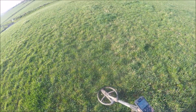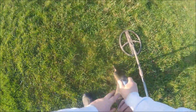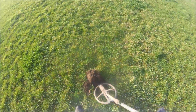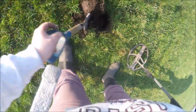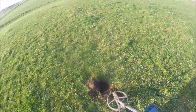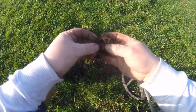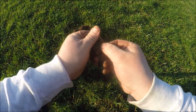Here we go, live dig 75. Let's see what we get. May have just turned to iron. Maybe not, maybe not. There we go, look at that, still in there. Let's have a look at this wee beaut and see what it is. It's a very old Irish half penny. I think it's Irish, it looks like a harp on that.